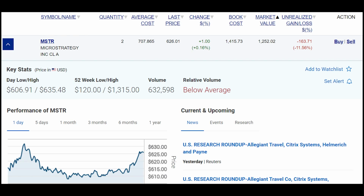Anyways, on to the first and smallest position that I'm holding, and this will be MicroStrategy, ticker symbol MSTR. The stock has gone up quite a bit recently, but overall I'm still down on it. I thought this was a steal back at $700 or so, but it just kept on dropping after I bought it, so I did not buy this stock at the right time. It was horrible timing on my part, but hey, who knows, right? I didn't have a crystal ball. I can't predict the future.